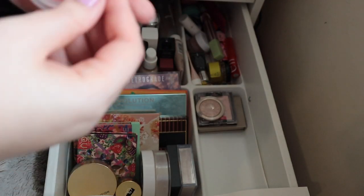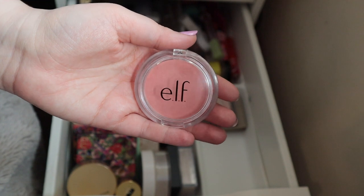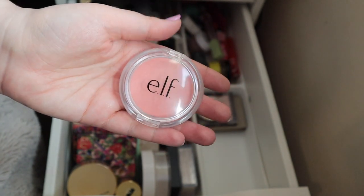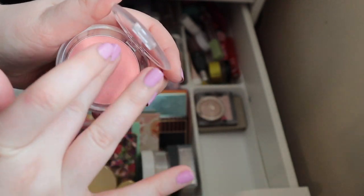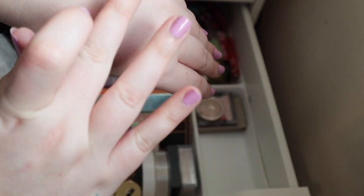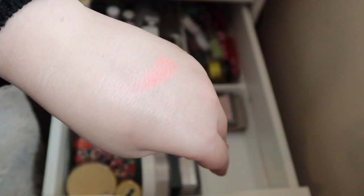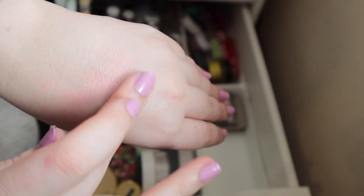So next up is blushes. The first one is this one from e.l.f., which is technically a highlighter. It's in the shade Shy, but I use this as a glowy blush. I think it's discontinued, but it's beautiful. Like, look at the colour. It's a really pretty, beautiful, glowy blush. It looks really pink here, but when you sheer it out, super pretty.